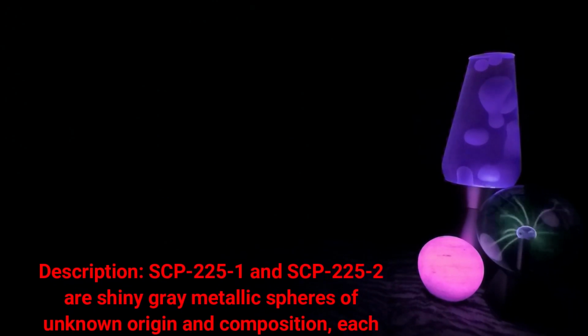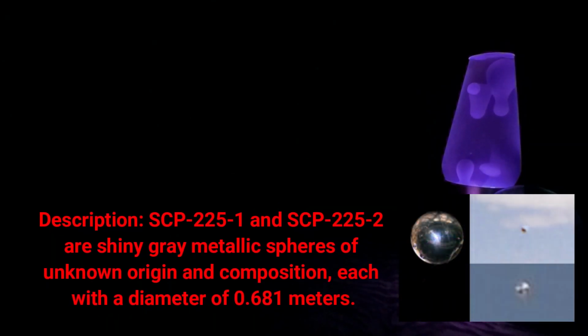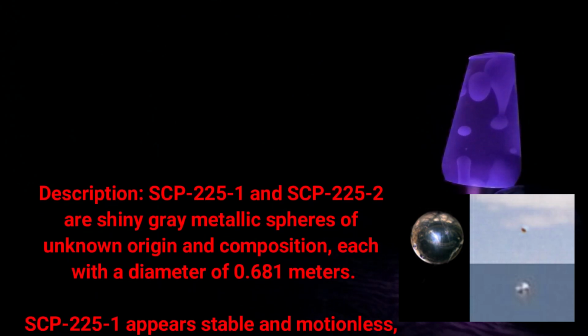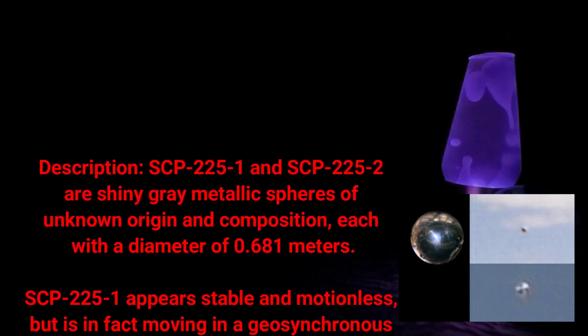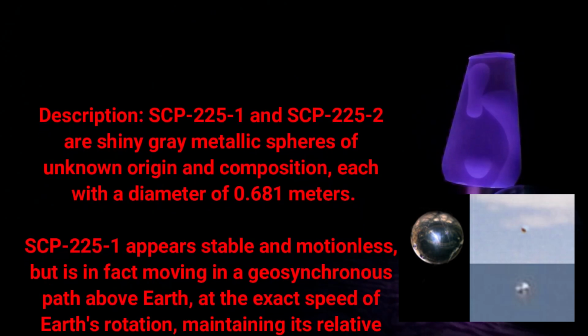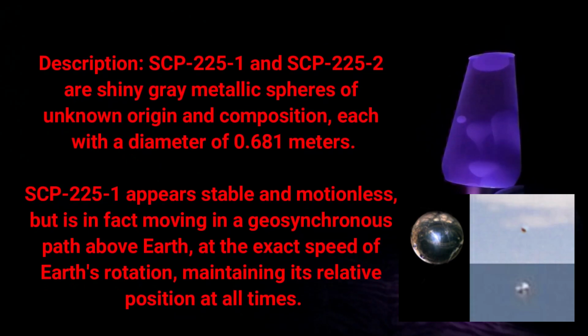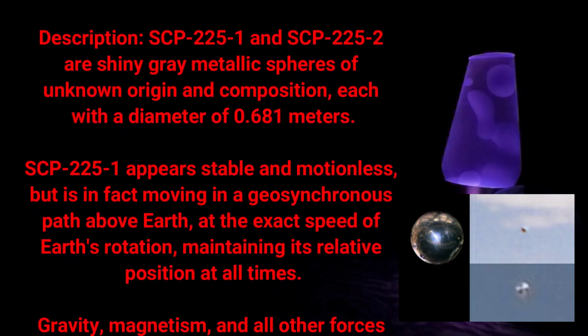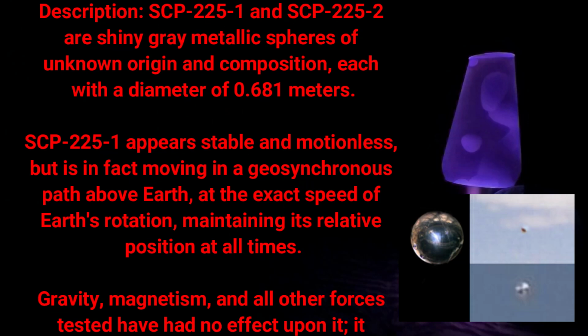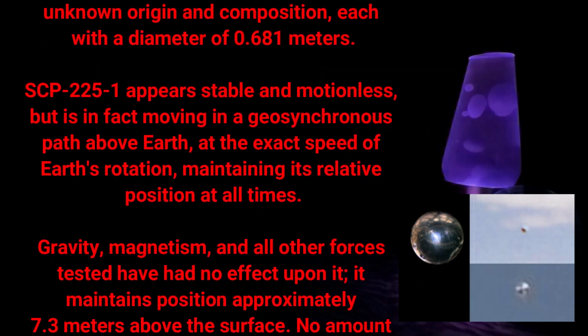Description: SCP-225-1 and SCP-225-2 are shiny gray metallic spheres of unknown origin and composition, each with a diameter of 0.681 meters. SCP-225-1 appears stable and motionless, but is in fact moving in a geosynchronous path above Earth, at the exact speed of Earth's rotation, maintaining its relative position at all times.